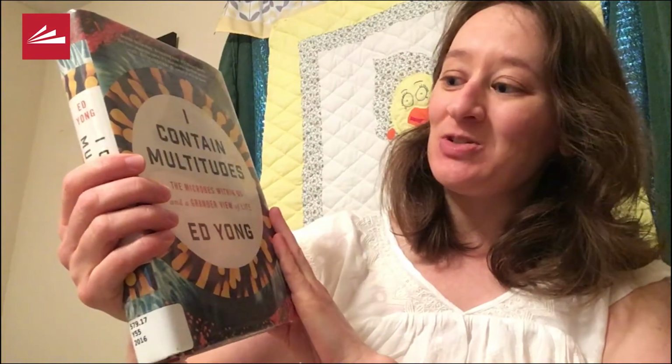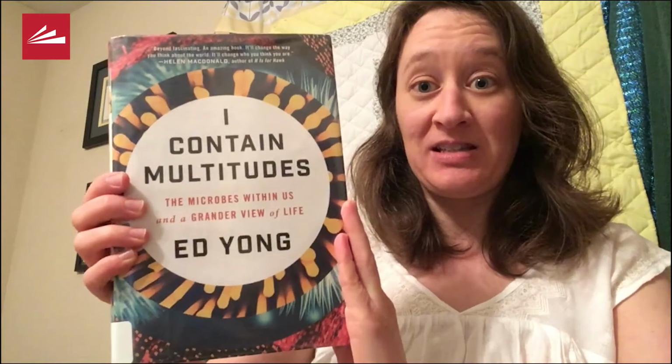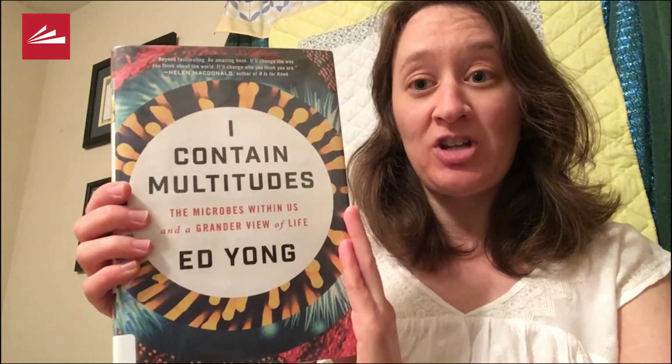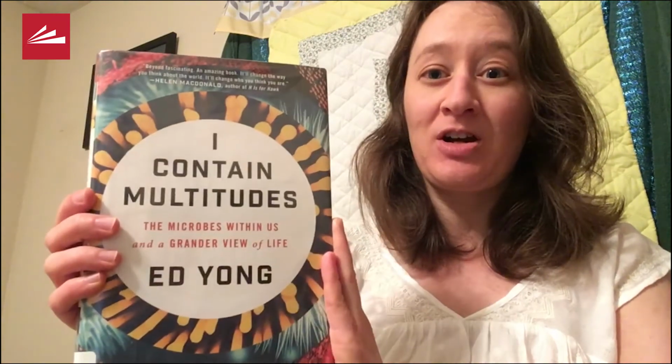which is also listed on the back matter of this book under additional resources. That is a book that this book was based on, a very much larger book, called I Contain Multitudes, The Microbes Within Us and a Grander View of Life by Ed Young. And I recommend this for reading for any adults out there. And it would also be very good to do shared reading with your children to find passages that are appropriate for them and that you think that they'd be interested in. This is an amazing book. I've read the whole thing. It's really good. All right, so without further ado, are you ready for our knock-knock joke?